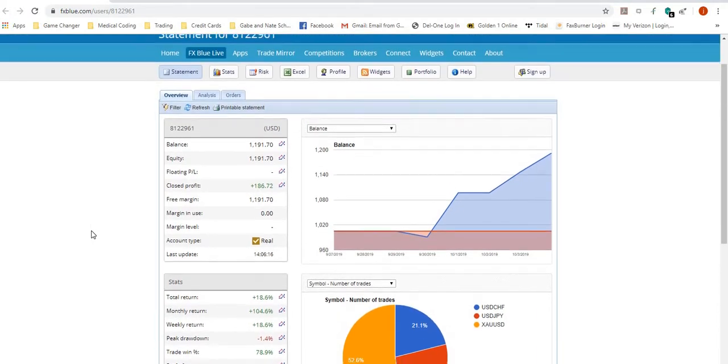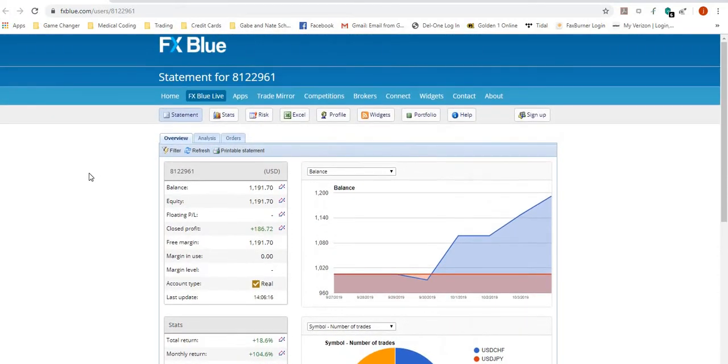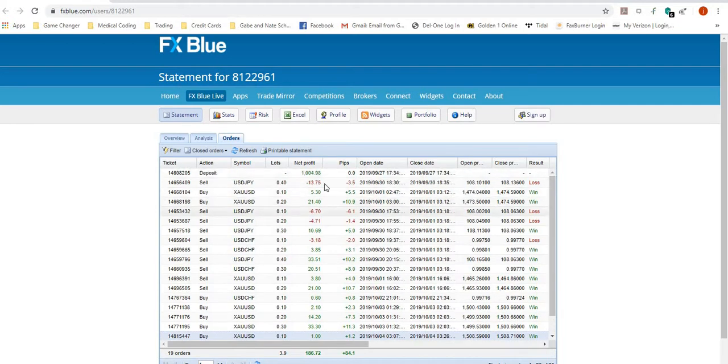So anyway, as you can see, this week I only traded on 3 different things. I did gold mostly, the dollar to the yen, and then the dollar to the franc. That was what I did this week. And as you can see, most of it was gold. That's because I love those gold alerts. You can make double your money. So here's all the closed orders. I did a total of 19 orders this week. And as you can see, I started off with $1,000.04, and then I have my profit.